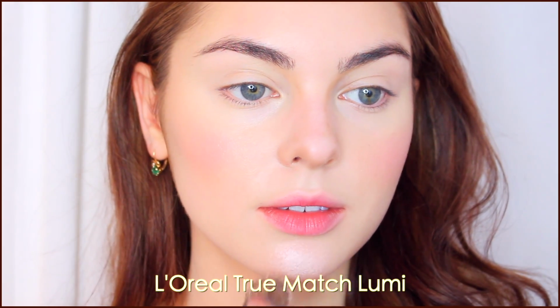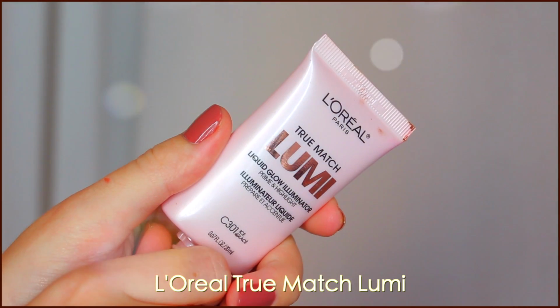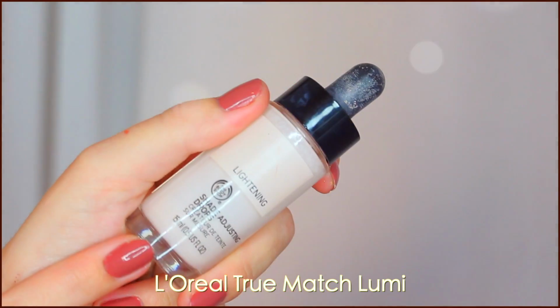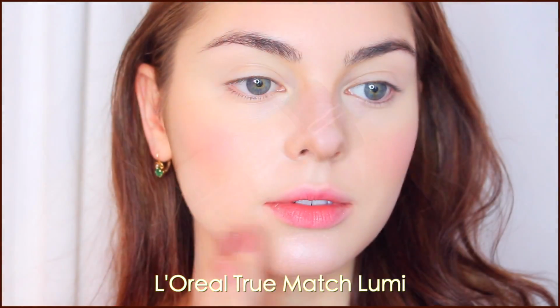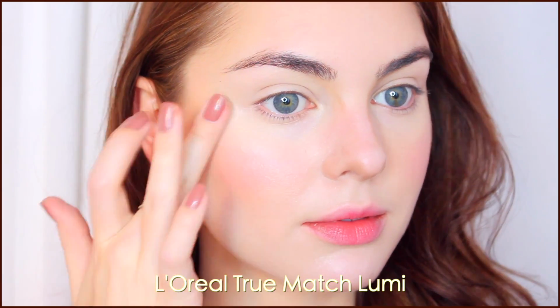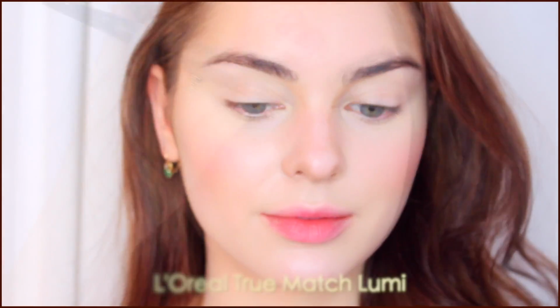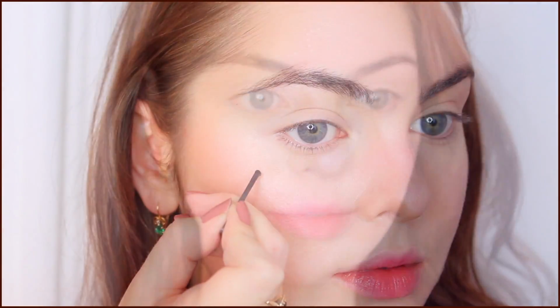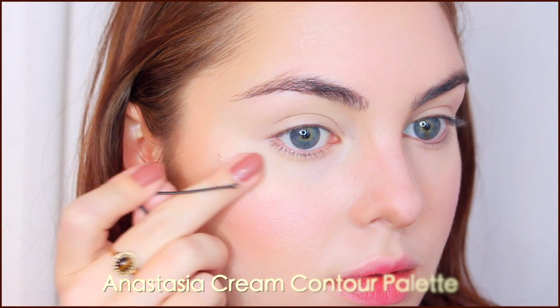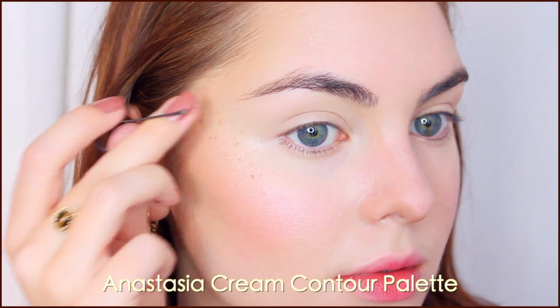And now one more step, I'm going in with L'Oreal True Match Lumi Liquid Glow Illuminator, and I'm also adding in the Body Shop brightening drops one more time and mixing it together, and then I'm stippling it on my chin, on my cheeks, a little bit on my nose and my forehead. I don't want to have a super highlighted highlight and contour look. It's just adding a little bit more oomph to the skin, and I did this inspired by the movie scene when the projector's hitting her face, so it's partly just lighting, but I wanted to recreate it anyway.